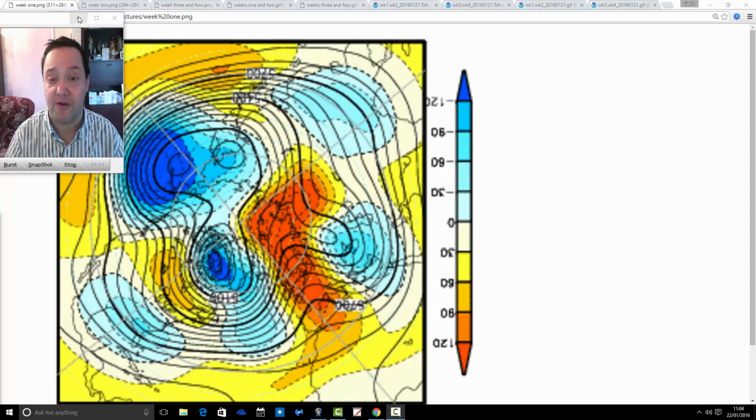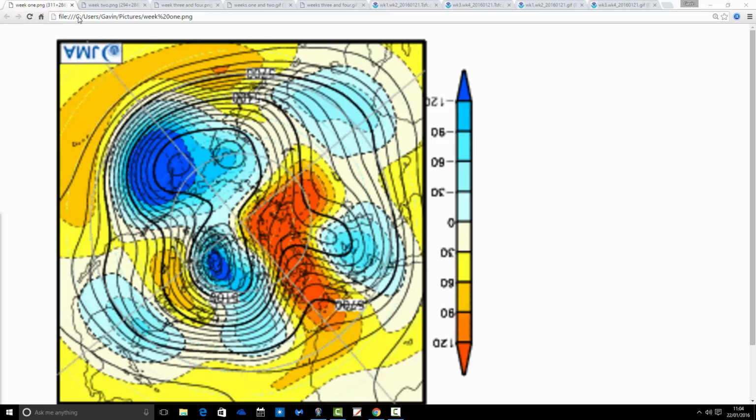So we're going to start off with the Japanese model. These are 500 millibar heights broken down into weekly periods, and then we'll have a look at the CFS V2 and see what that's shown. As you know, 500 millibar heights, blue is extrapolating to low pressure, and orange, yellow, red extrapolating to high pressure.